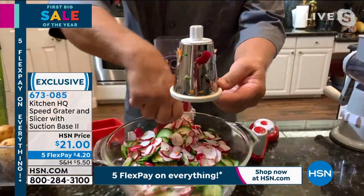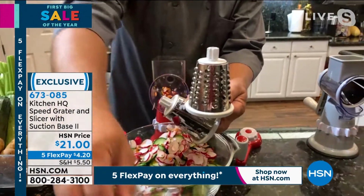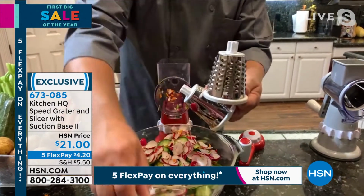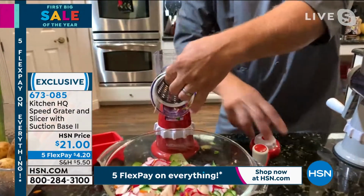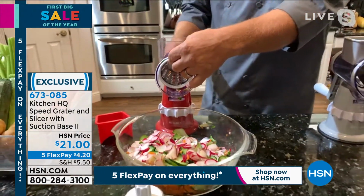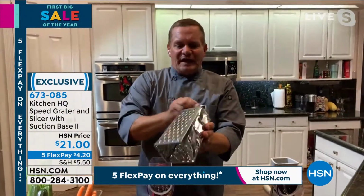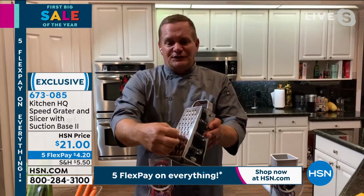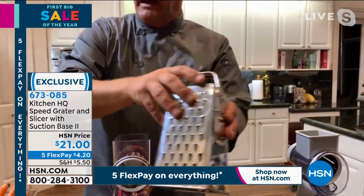Now, this is your slicing drum. You get this with the machine, but it also comes with a coarse grating drum and a fine grating drum. Okay, so it's a versatile tool. Now, I'm going to switch to the coarse grating drum and show you this, because if you still are using that old 4-sided tin can, I call it the knuckle buster grater, because when you get close to your fingers, you'll take off a nail and need a manicure, or you bust a knuckle and need a Band-Aid. But look how quick and easy this is.